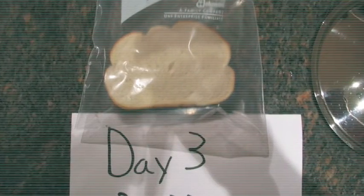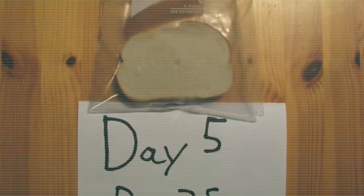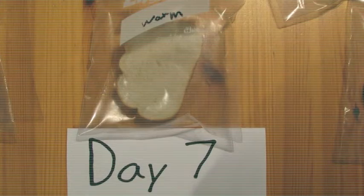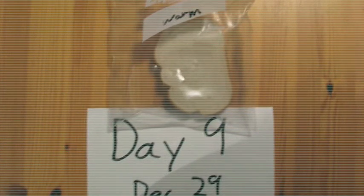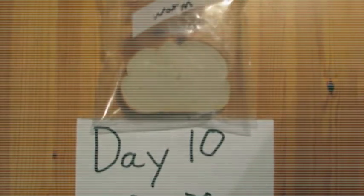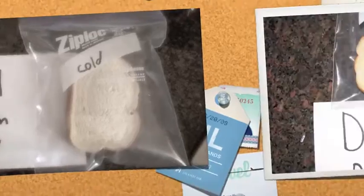Results: the control and both the cold and warm bread samples did not show any signs of growing mold. The wet sample, however, started growing mold on the 4th day of the experiment. All the mold was blue-green, telling us it was most likely penicillin. From the results, one can conclude that the biggest factor affecting mold growth would be the level of moisture.